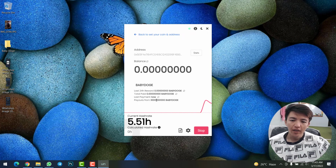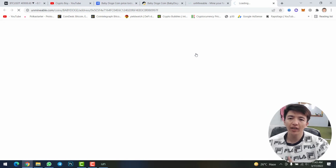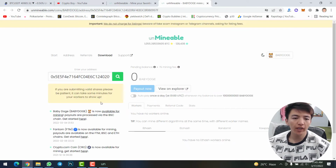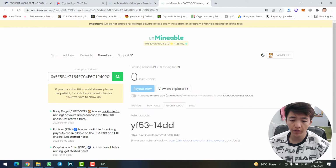Now if you want to check more status, simply click on Stats, and here you can find your dashboard. You can check everything. This is your dashboard. In here you can see your wallet address, pending balance, Payout now, View on Explorer. There you can check your workers, your payments, and referral code. You can even invite your friends using your referral ID. This is your referral code. Each and everything you will find on your dashboard.